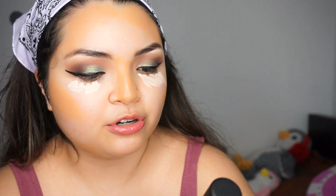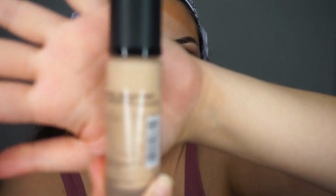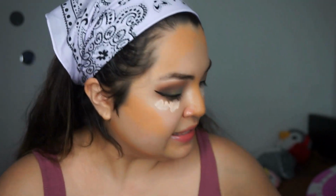So next we're going to apply the foundation. This is the l.a.girl Pro Matte HD Longwear Matte Foundation. And I did pick the shade Medium Beige. I kind of just guessed on my shade. Before I apply my foundation, I do like to use concealer and cream contour just for more of a natural contour and highlight finish. So that way, in case you're wondering why do I look a little crazy, that's why.